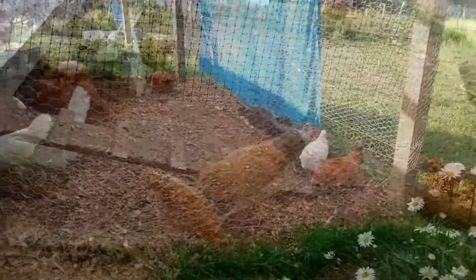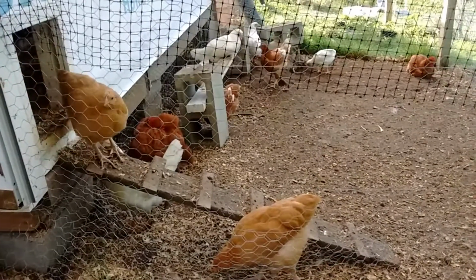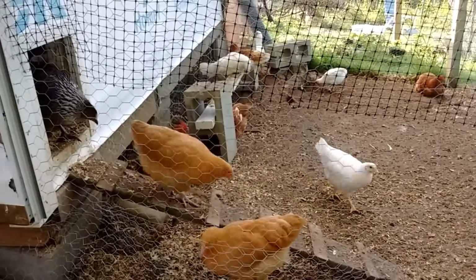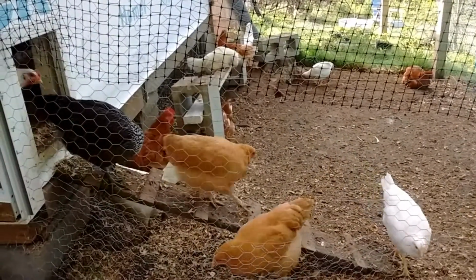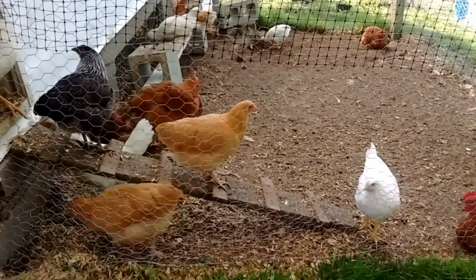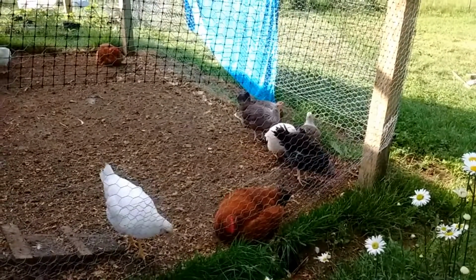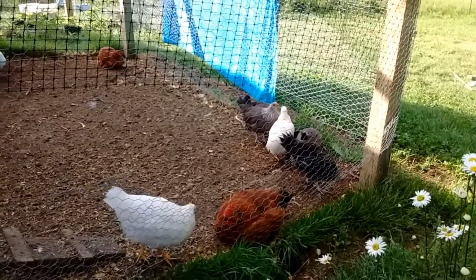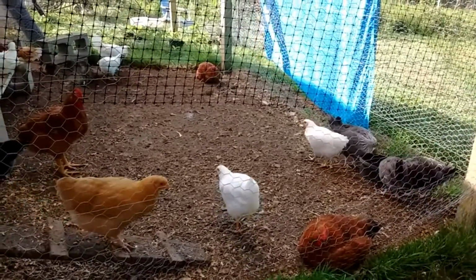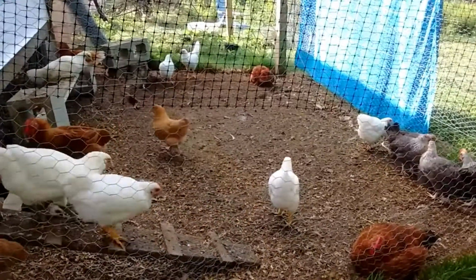And we've got our two new buffs, and two comets. Three leghorns. Two new Ameraucanas. Four white rocks. Four silver gray Dorkings. One boy, three girls. I'm not sure on the white rocks how many boys and girls we have. It's hard to tell at this point. We got at least one, maybe two roosters.